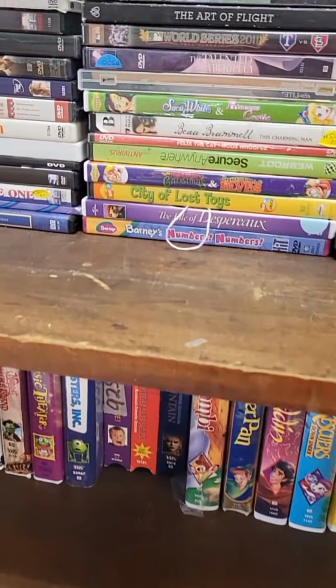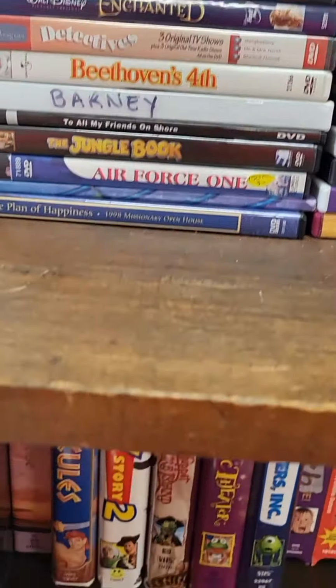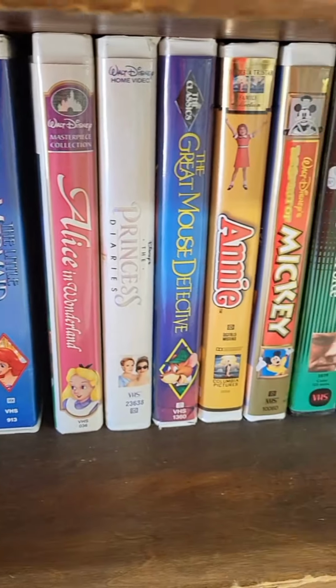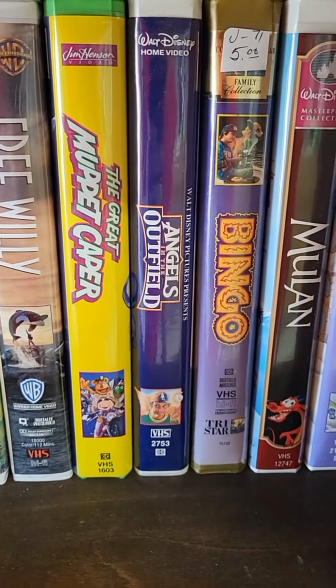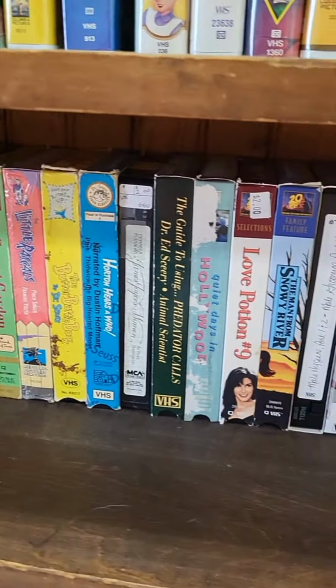And then they got, of course, the DVDs and stuff up here. Veronica Mars, World Series, Beethoven, Jungle Book. Oh, there's Toy Story 2, Hercules, Monsters, Inc. Just all kinds of cool movies from back in the day. Look at Muppets, The Great Muppet Caper. Love it. I love it. Back in the old VHS days.